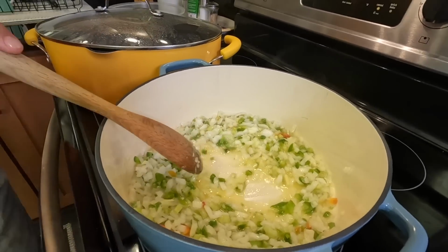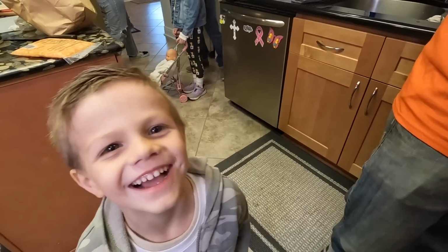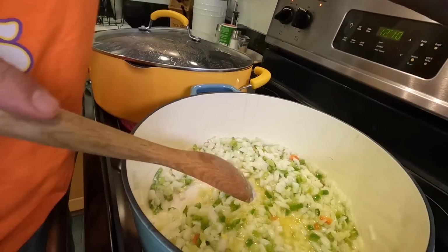We got Luke watching the video. There he is, that's my nephew Luke. Y'all remember Luke from the crabbing video? Luke's ready to go get some more crabs.